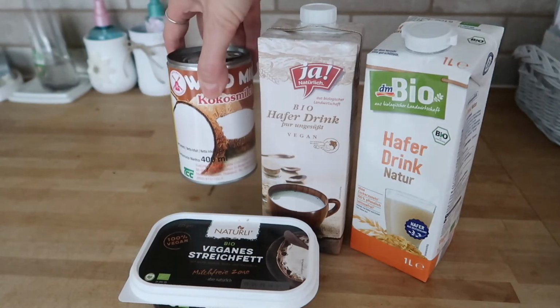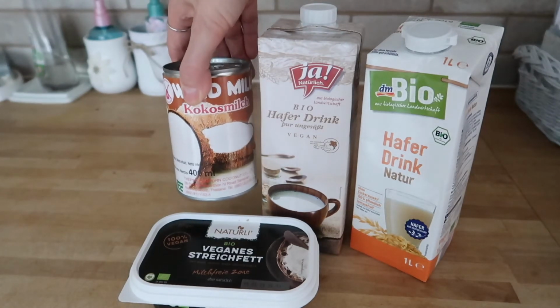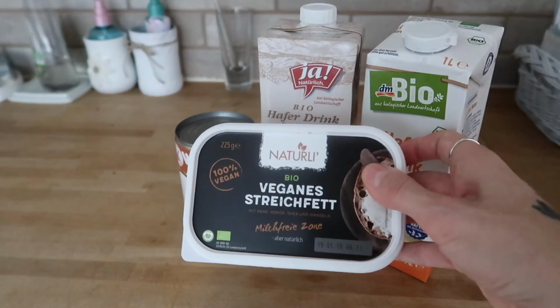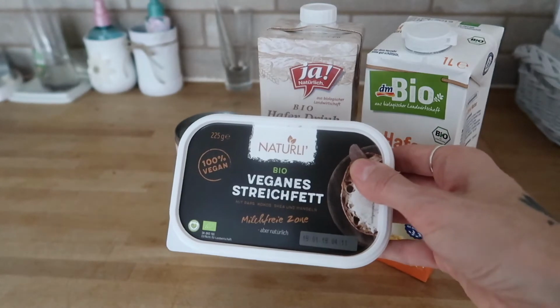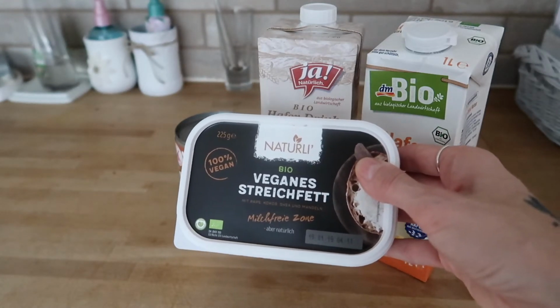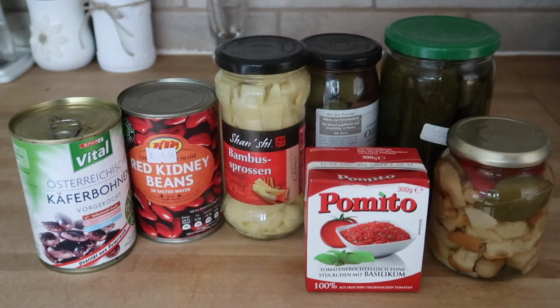And instead of cream, I like using coconut milk. I love the taste and I love how creamy it is. And this is currently our vegan butter. If they wouldn't have this one, I would just go to some organic market and I would see what they have. So now the cans and the glasses and stuff like that.